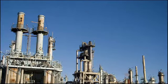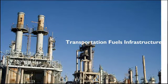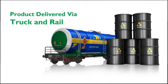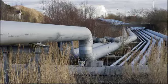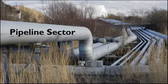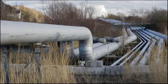Ethanol product logistics and blending dynamics continue to be important pieces of the transportation fuels infrastructure puzzle. To date, product has primarily been delivered to blending terminals via truck and rail. However, 2008 began to show signs of activity in the pipeline sector, which may help drive costs out of the system and allow for greater market penetration.